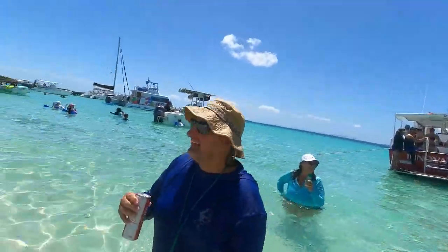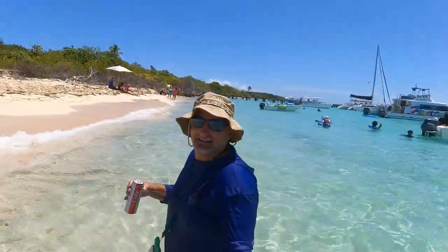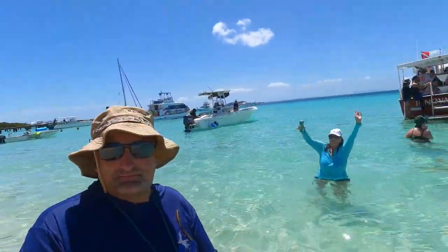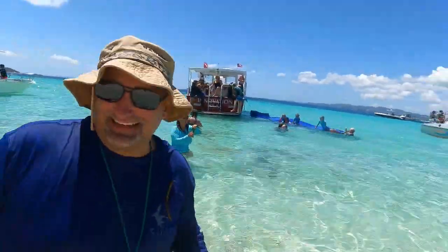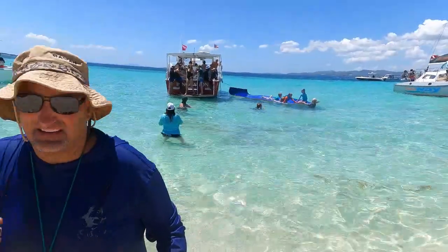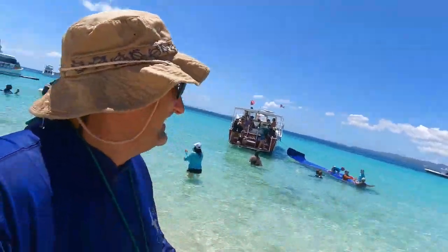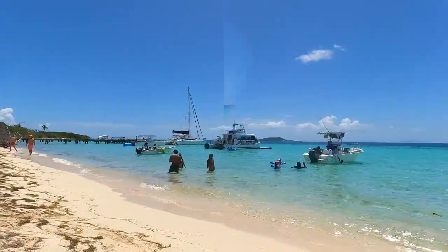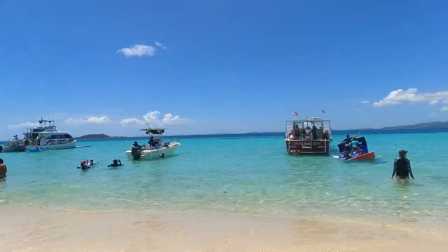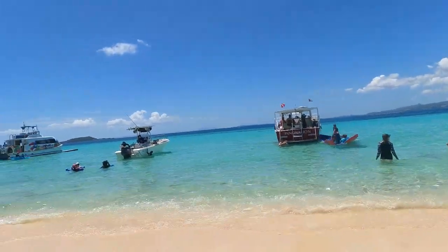Well, with our snorkeling part of our trip over, we headed to the beach, the anchor off the shore, and you walk in and you get to explore the beach of Icacos. It's a beautiful day to be close to the beach, on the beach, in the water.